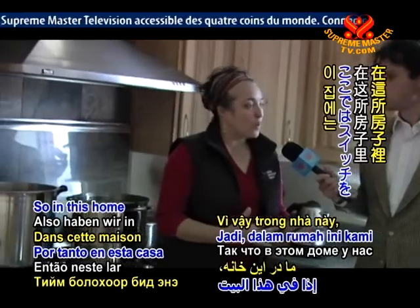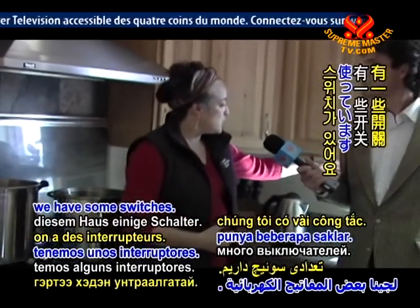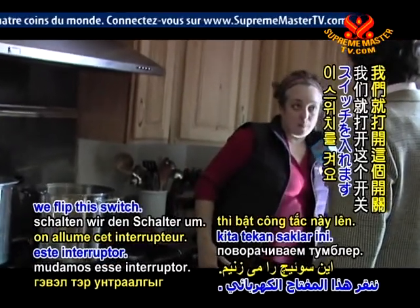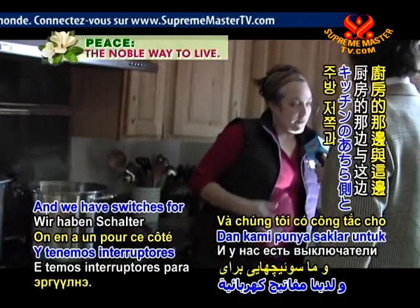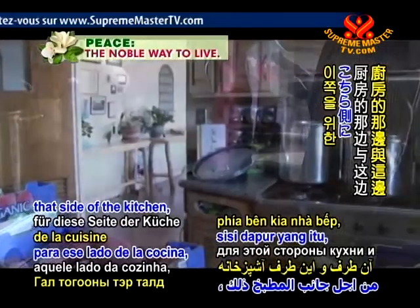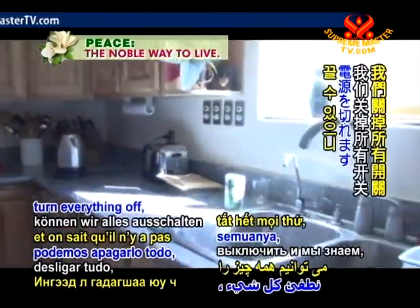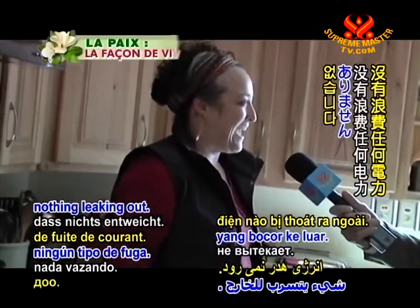So in this home, we have some switches. So if we want to use the dishwasher, we flip this switch. And we have switches for that side of the kitchen, this side of the kitchen. So when we're done in here, we can turn everything off. And we know there's nothing leaking out.